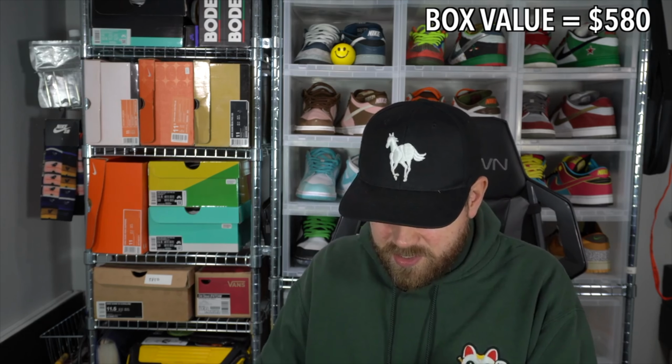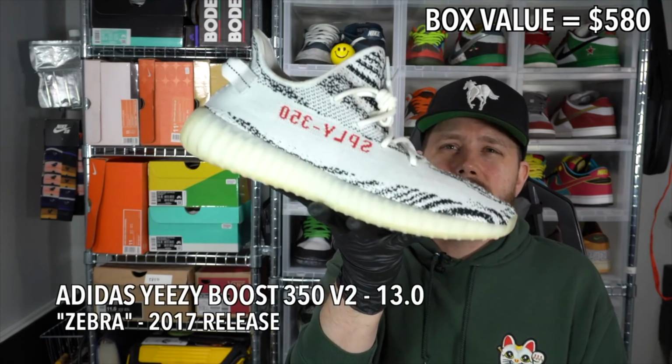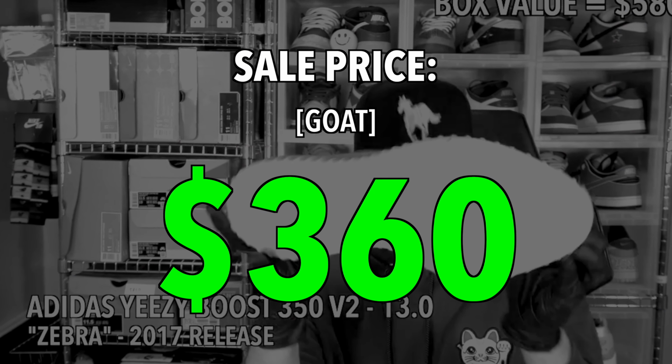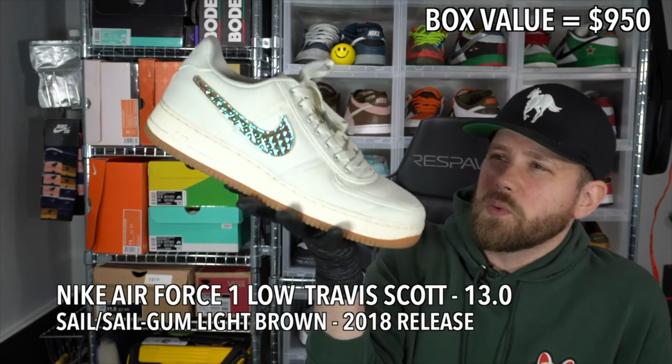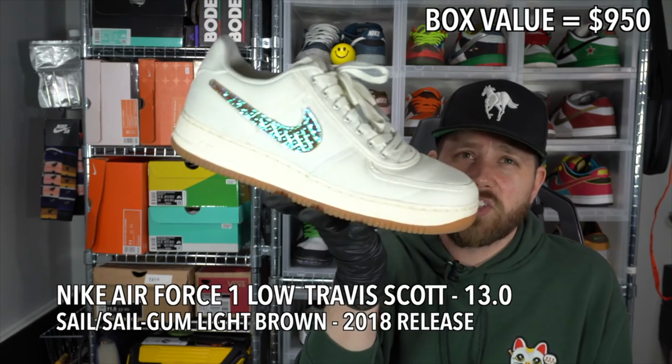So these are super lightly worn, but my gosh, they're in very close to deadstock shape. Pair of Zebras. Look at these outsoles. Very, very clean. So they're worn, but they're in good shape. This is the Sail Air Force 1, the Travis Scott collaboration. These are in really great shape.